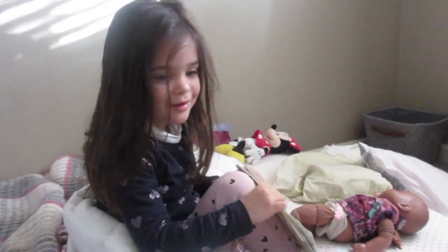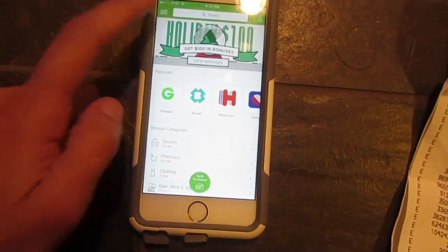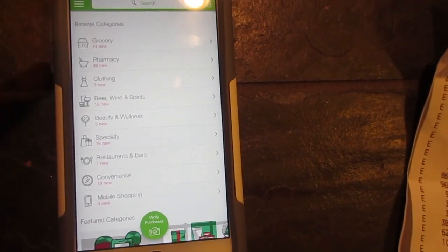May. Yes. Okay, you guys, I came home from Costco and now I'm going over here to Ibotta. I am slowly earning. Let's see, I'm at $46. I'm doing nothing out of the ordinary to do this, by the way. It is so cool. So I'm going to go to groceries.